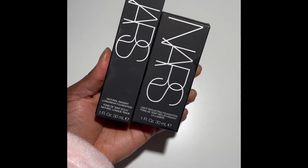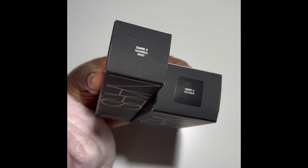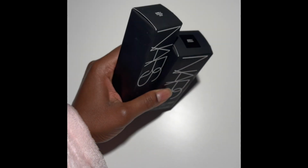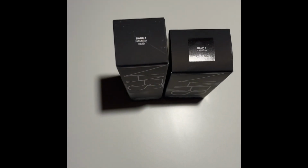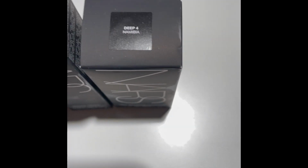So one thing that I did want to point out was I did get it in the same shade. I got Namibia in both. I always get Namibia in the Natural Radiant, so I assumed Namibia would work for the light reflecting. What I thought was interesting is that it's called Dark 4 in the Natural Radiant, but it's called Deep 4 in the light reflecting. So I don't know if they're changing dark to deep in general, but I just thought that was kind of interesting. So anyway, let's get into it.